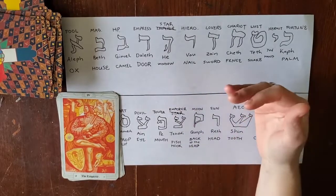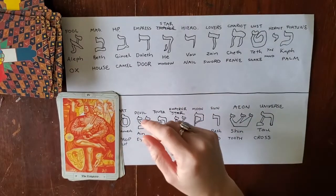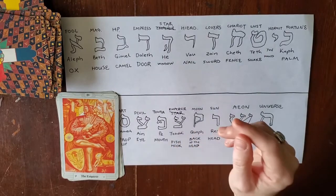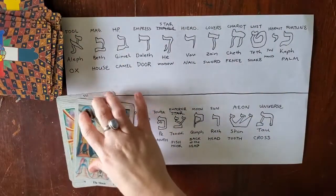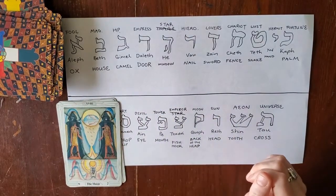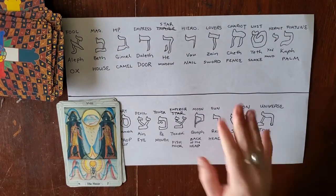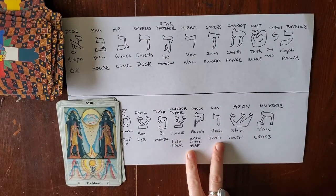It's about the chase. So when we burn it all down with our words, we have to go find something else to chase. It's a new hunt. So I think that's what's happening here. All right, the moon is Quaff. Now it means back of the head. But just like the hand and the palm, there's back of the head and there's head.